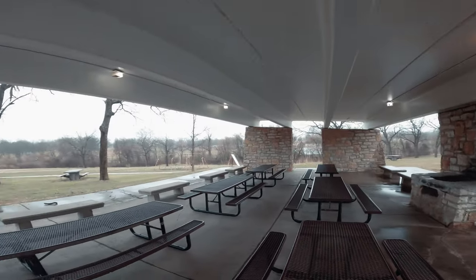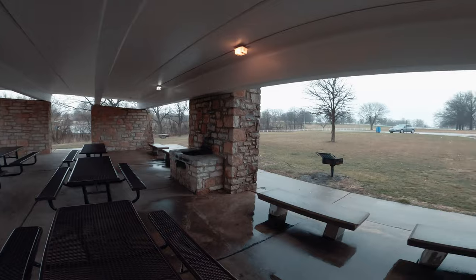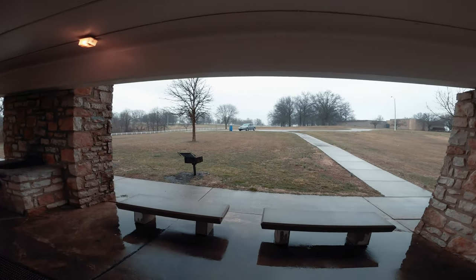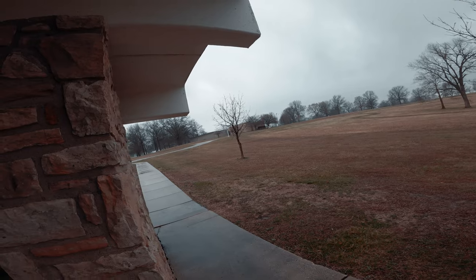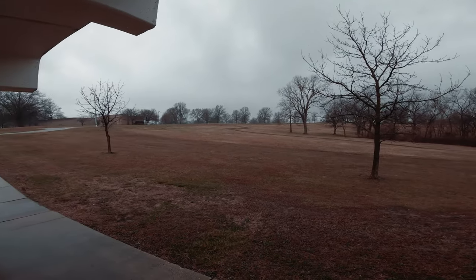What's up, guys? So, as you can see, we are out and about today, just at a local park that's not too far away. But as you can see, it is raining. And a little known fact about me, this is my favorite kind of weather to shoot in, this kind of light rain, so to speak.